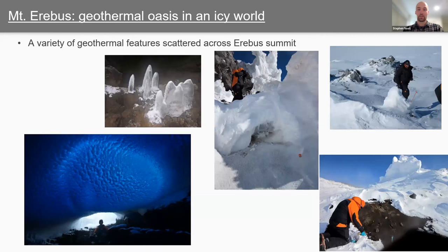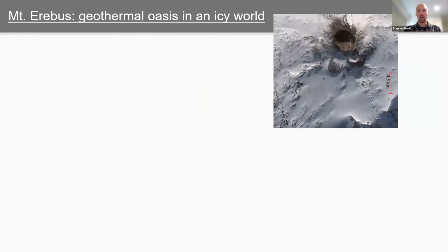And across the Erebus summit, there's a lot of different geothermal features. You might have ice caves like this one, or ice hummocks, or ice chimneys, or ice towers, or ice fingers, or spots where there's just hot soil, or fumaroles where there's steam coming out of the ground. So there's a really broad diversity of geothermal activity happening on the Erebus summit, not just the main crater with the lava and everything. But these geothermal features are usually concentrated into a few sites.